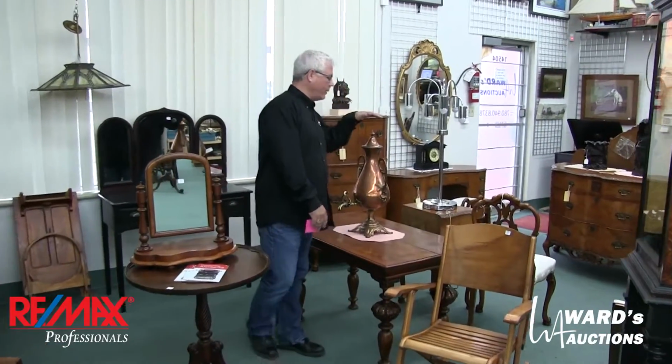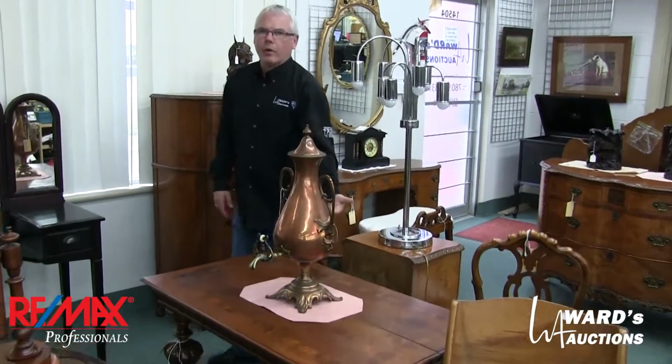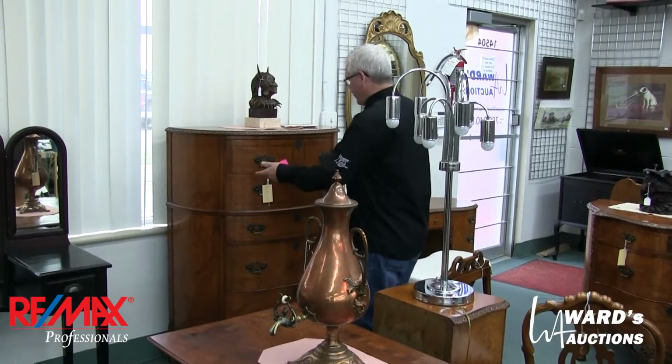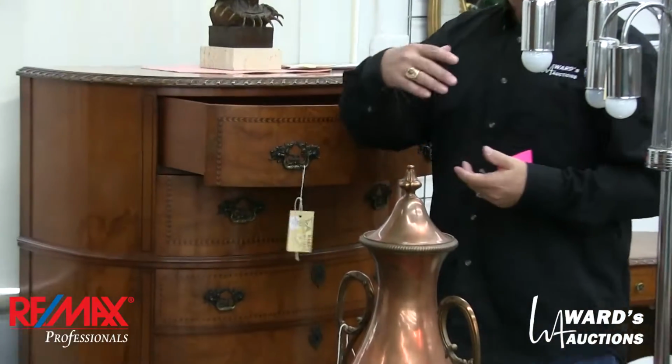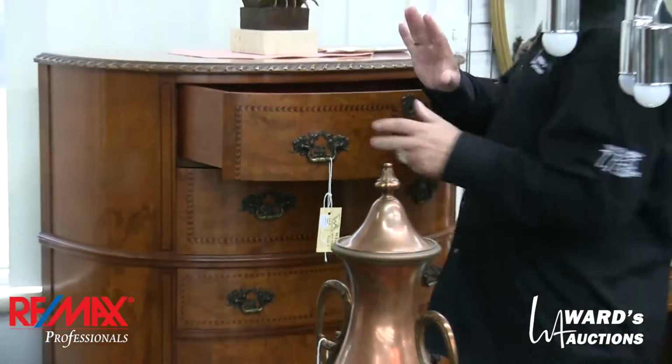It's some really interesting brass and copper here. You can see the quality, I'm sure, even from the video. And speaking of quality, take a look at this bedroom suite. Take a look at lot number 129, and in that area there's three or four lots, I think it's three lots for the bedroom suite.